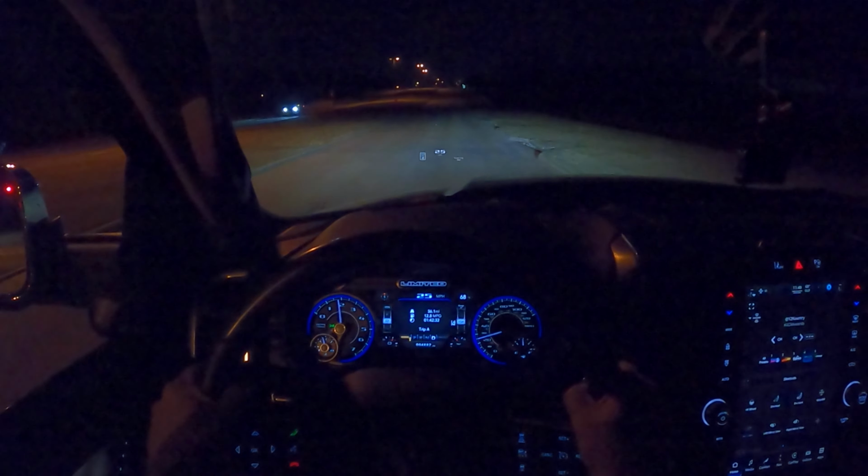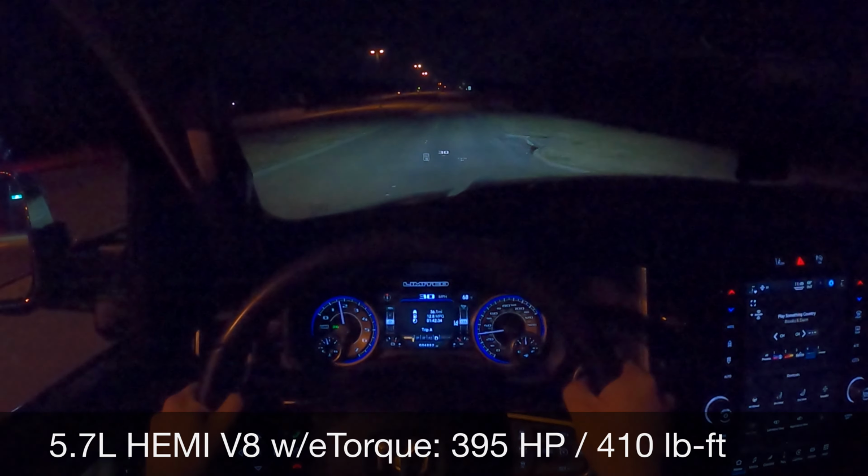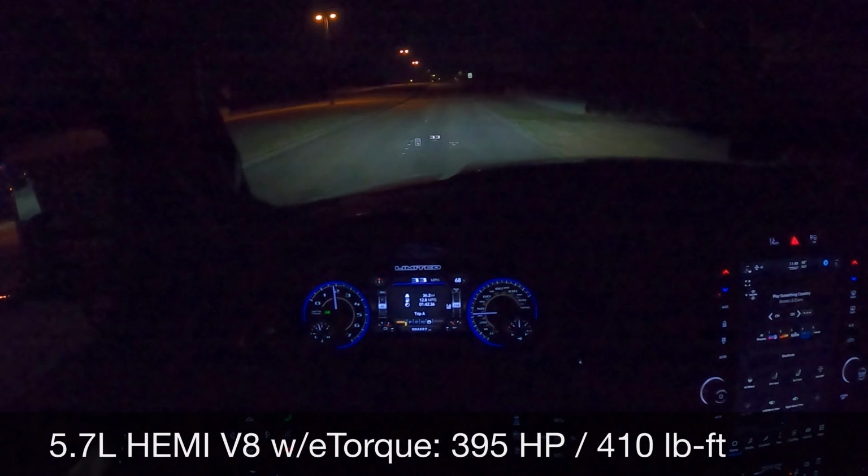But first, let me talk about this Hemi a little bit. 5.7 liter Hemi V8 with the e-torque.